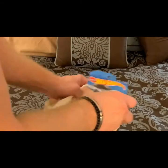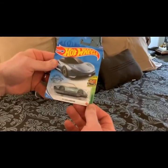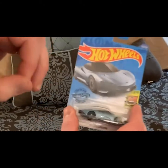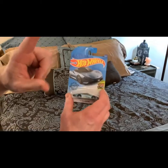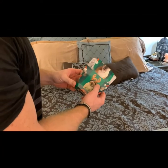We got a McLaren Speedtail. Goes up to like 250 miles per hour. Insane speed. But kids, we don't go that fast. We drive speed limit at all times. Look at the kitty with the horns.